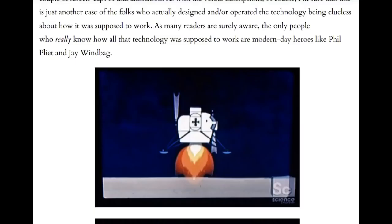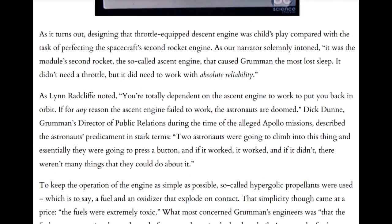As it turns out, designing that throttle-equipped descent engine was child's play compared with the task of perfecting the spacecraft's second rocket engine. As our narrator solemnly intoned, quote, "It was the module's second rocket, the so-called ascent engine, that caused Grumman the most lost sleep. It didn't need a throttle, but it did need to work with absolute reliability." As Lynn Radcliffe noted, you're totally dependent on the ascent engine to work to put you back in orbit. If for any reason the ascent engine failed to work, the astronauts are doomed.